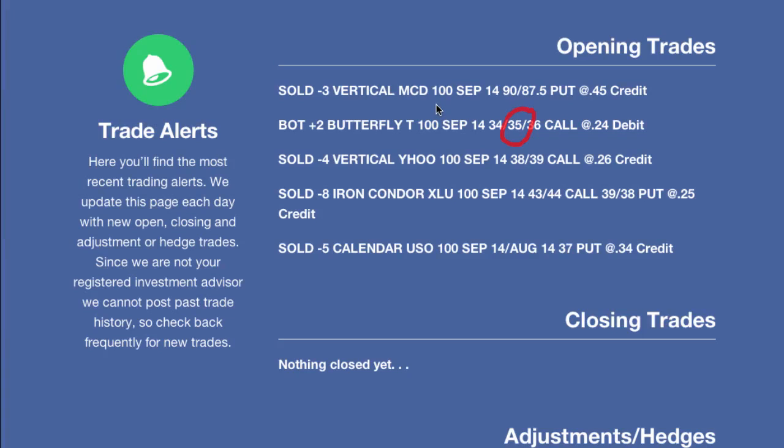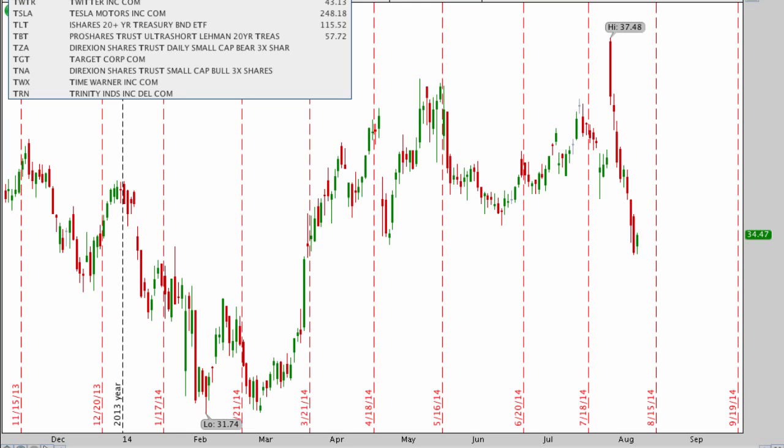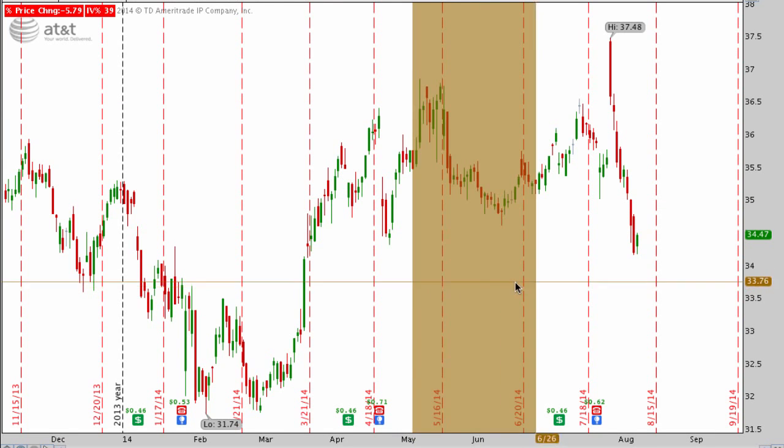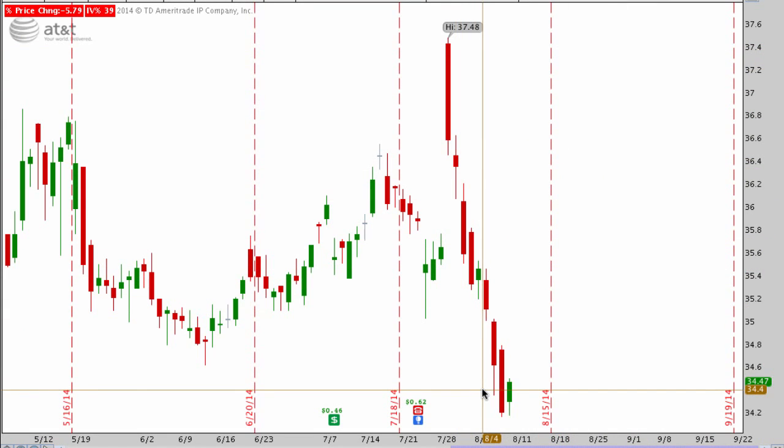And obviously, a drop in implied volatility is really going to help this stock. It's actually been really crushed, very similar to what's happening with McDonald's. So here's a look at where T is. You can see that AT&T and Verizon, all these guys have really had a real tough time over the last month or so.